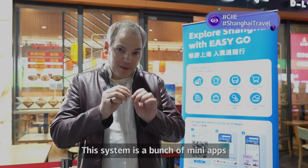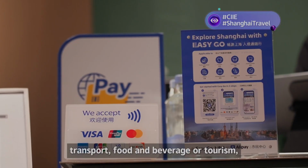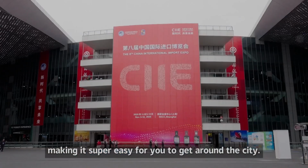Visitors to Shanghai can also make use of the EasyGo platform. This system is a bunch of mini apps all put together in one app. So whether it's shopping, transport, food and beverage, or tourism, it's all in one place. And there's even an English interface making it super easy for you to get around the city.